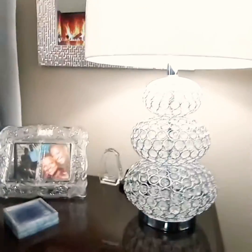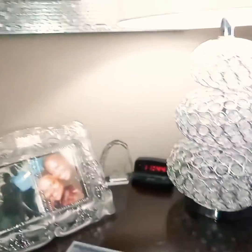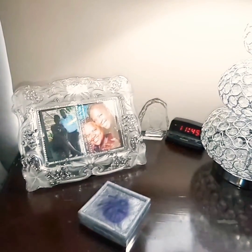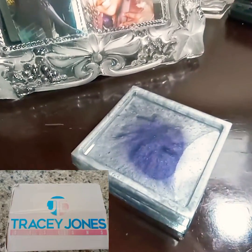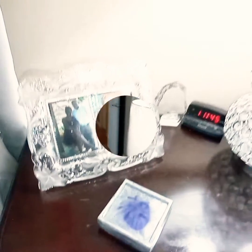These beautiful lamps I got from Burlington, crystal lamps with the white drum shade. And on the nightstand, this is my wife's nightstand and she likes to keep it very simple. So there's just a picture frame, praying hands, clock, and beautiful coasters made by Tracey Jones Designs. Thank you, Tracey. They are gorgeous and they match my decor beautifully.